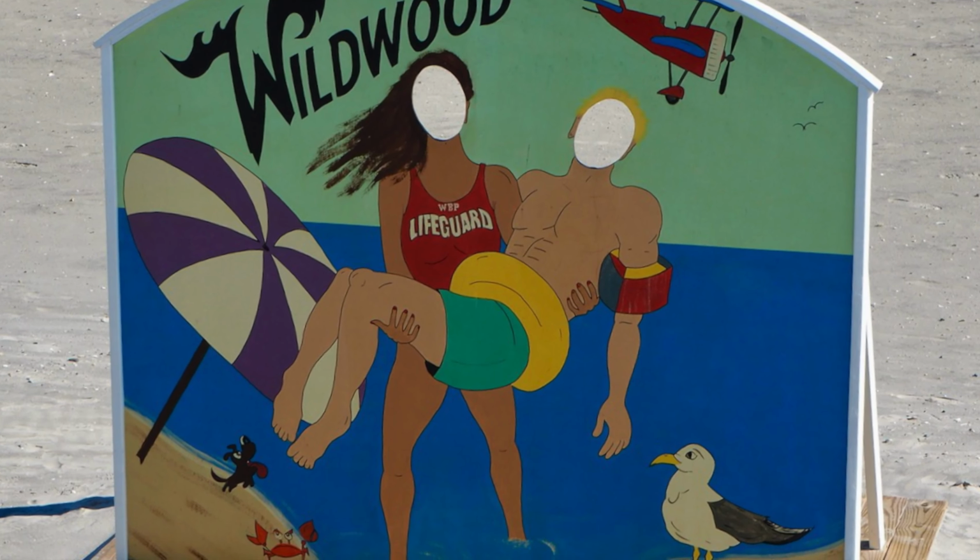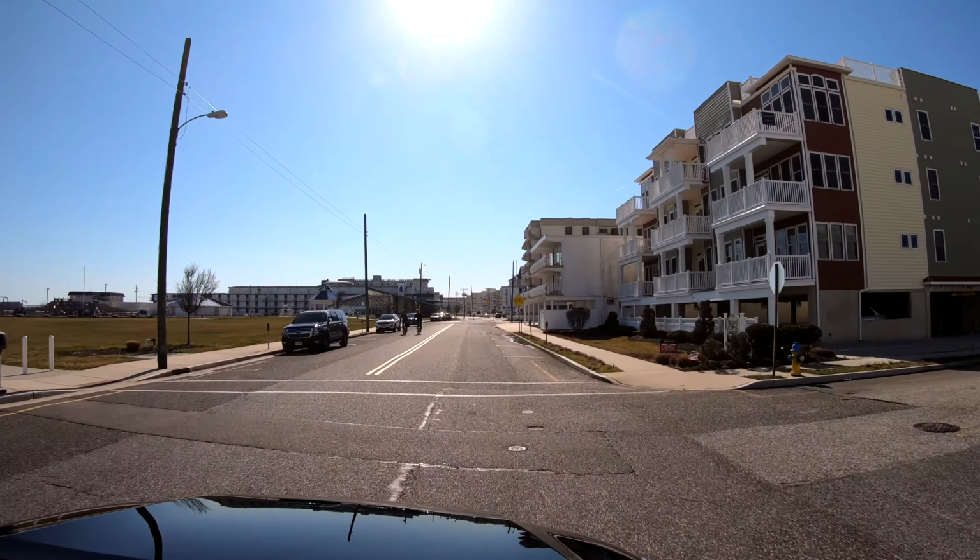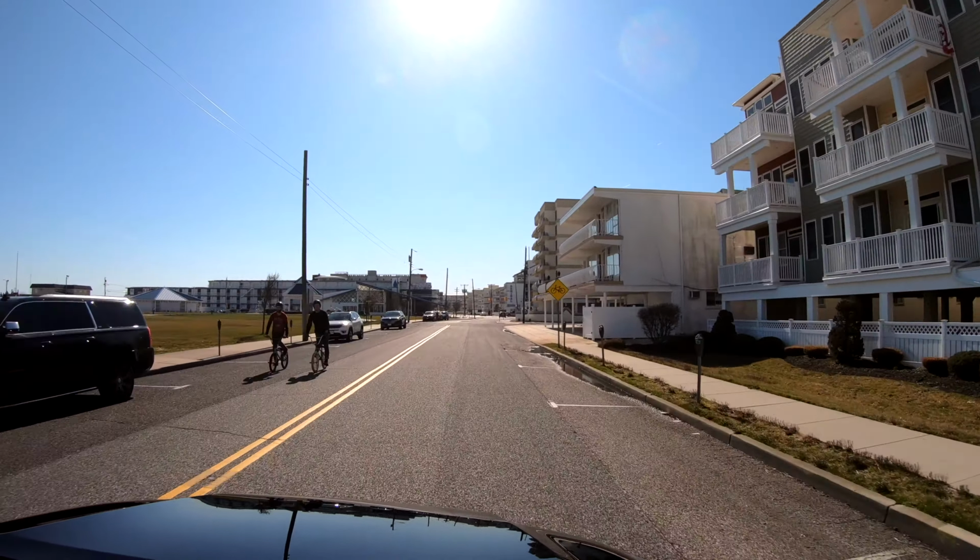beach hotels. I thought that was kind of neat, and then we went over to the Boardwalk and got the Mavic 2 Pro up and got some shots of the water park and the Ferris wheel over there. This video here is taken with a GoPro 7 attached to the front windshield of Susan's car.